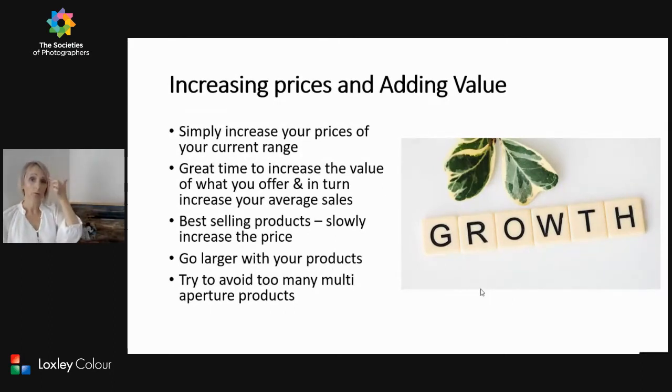Go larger with your products. Again, this goes back to display, what we discussed with the in-person sales. So display and put larger products. The next size up isn't always a lot more expensive.